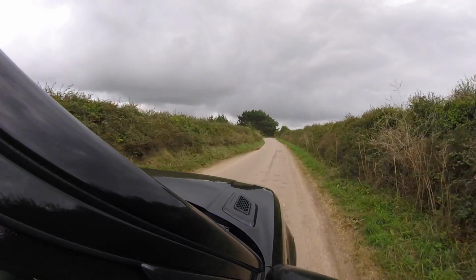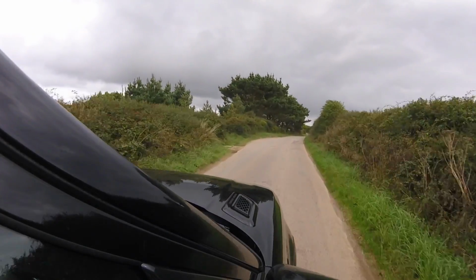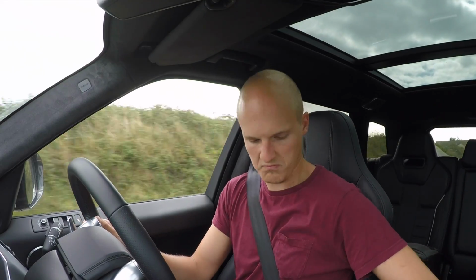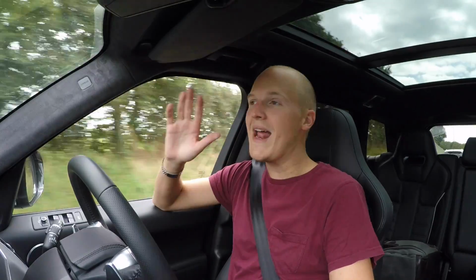Still a tank. Oh, immediately, first thing you must do in the Range Rover Sport SVR, exhaust button needs a firm push apparently. But yeah, if you're going to have a car like this, exhaust should surely always be on. So let's dive into it.